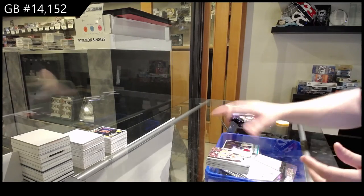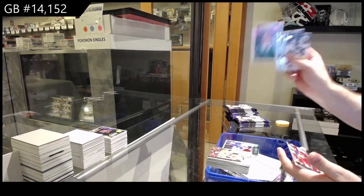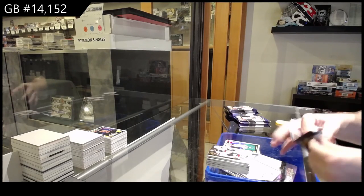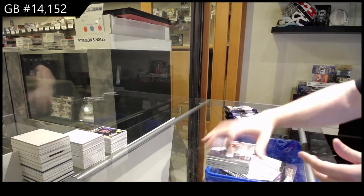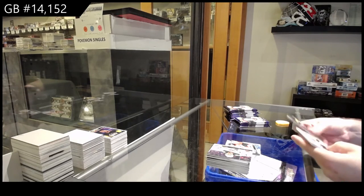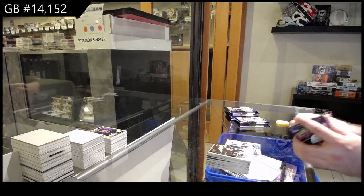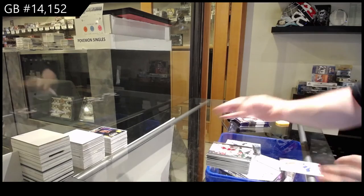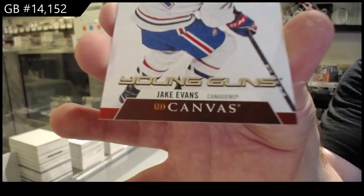Kravtsov Retro Marky Rookie for the Rangers. Portraits for the Dallas Stars of Ty Dellandrea. Ty Smith Young Guns for the Devils. Pogonski Young Guns for the Blues. Young Guns Canvas Jake Evans.